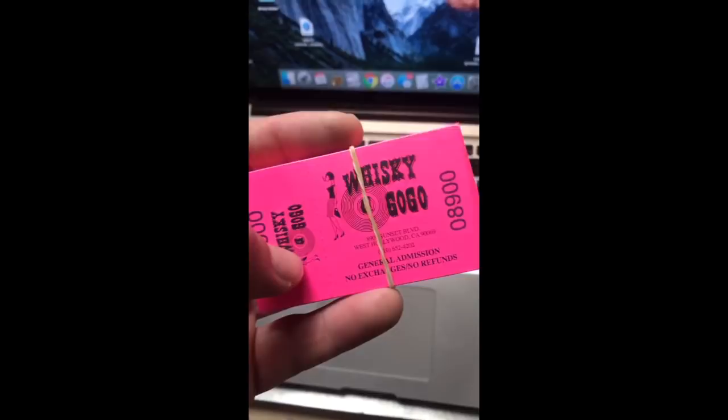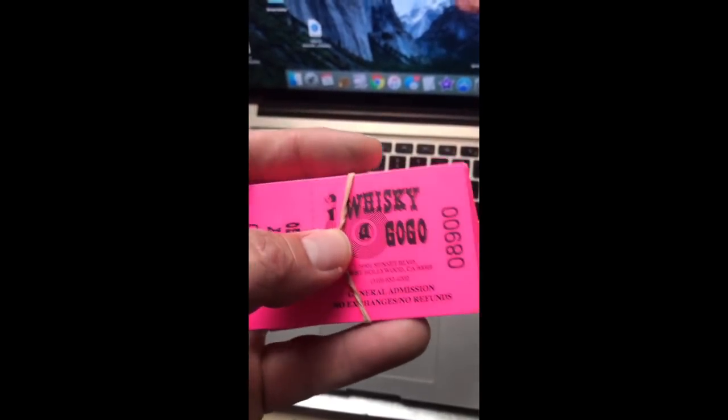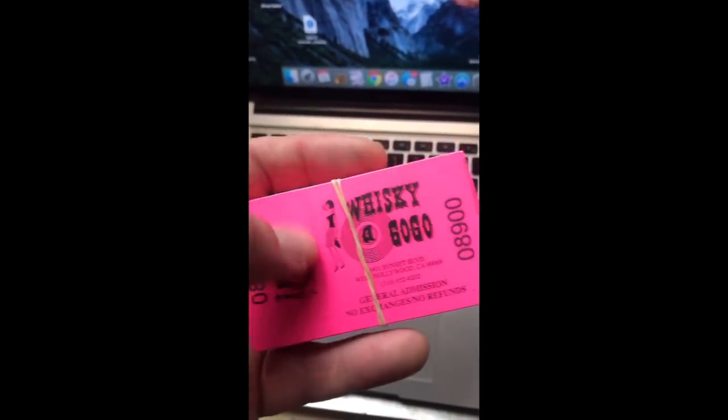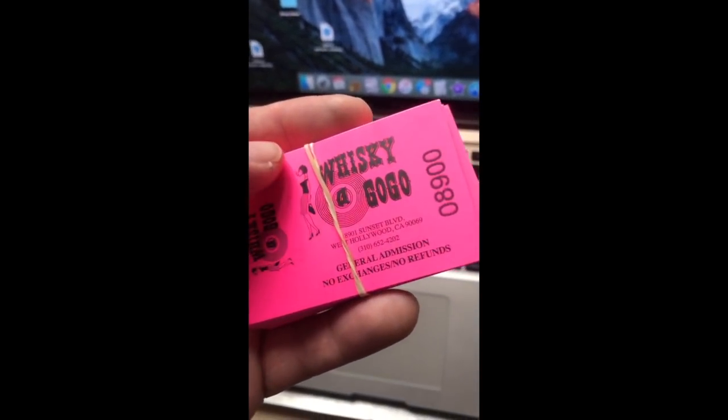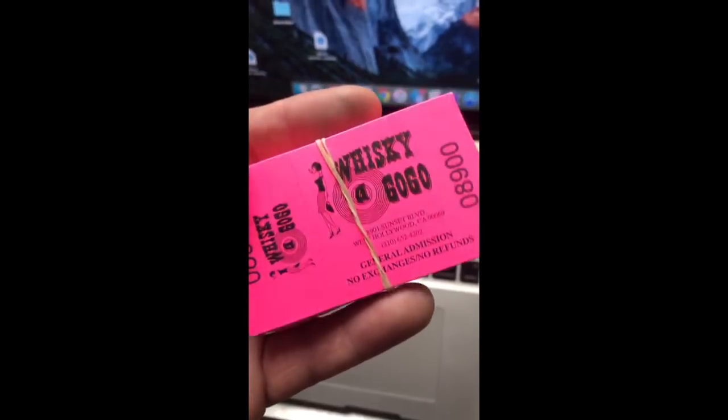And for the Whisky A Go Go, yeah, we're going to pay to play. Other venues that aren't so well known or famous, maybe not, but we're just doing it for fun. And you can bring your friends and just make a weekend of it. And that's what we're doing. There we go. Hot pink.